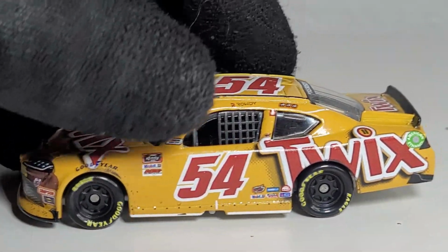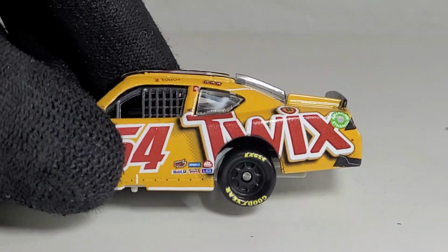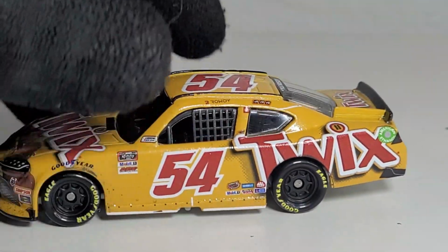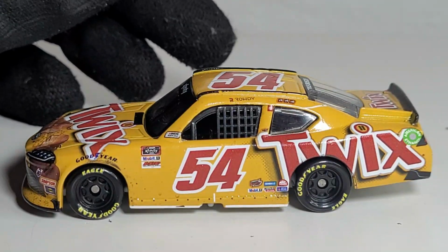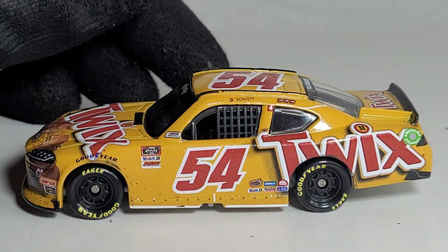I do see we got some gradient issues right there. You see where the shadowing is. It's a little pixelated, should be a little clearer, but Lionel can't really do that best on the 1/64 scale. It's a relatively plain paint scheme, I will say that, compared to its predecessor with the cookies and cream car. I did kind of like the blue a little bit more on that.